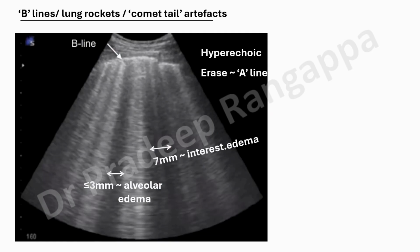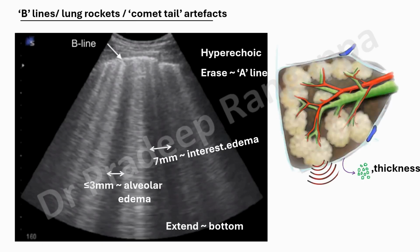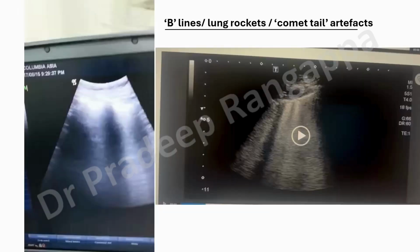So along with echo assessment of the heart, we also look into the lung ultrasound to look at the pulmonary edema severity, which can be quantified with ultrasound. And B lines tend to extend to the bottom. And why B lines happen is due to the reverberation of the sonological waves between the interlobular septa, which determines the occurrence of B lines from the physiological standpoint.